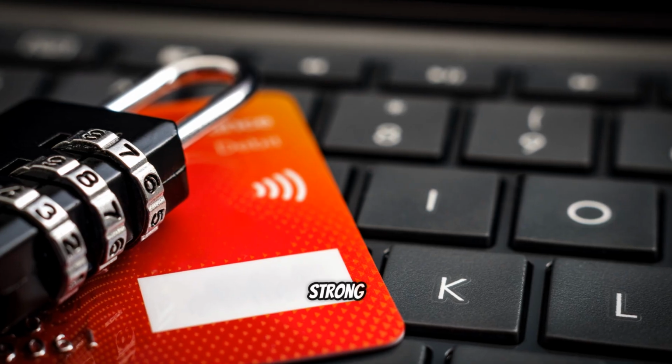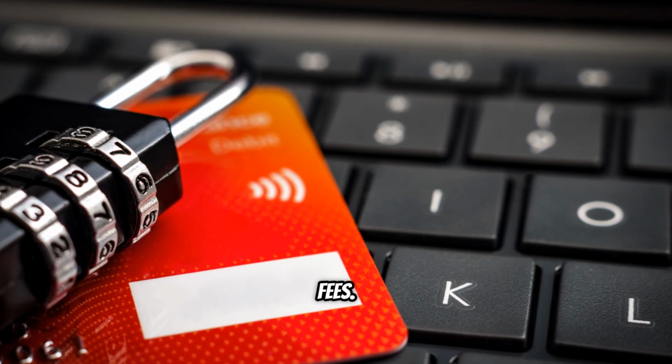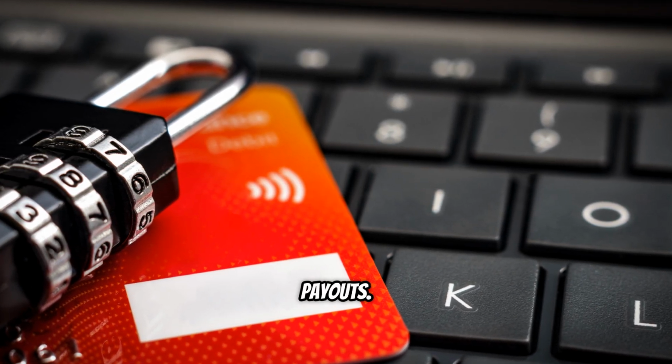Stay safe. Strong passwords. Use 2-factor. Avoid upfront fees. Start small and verify payouts.